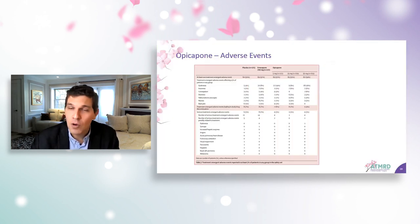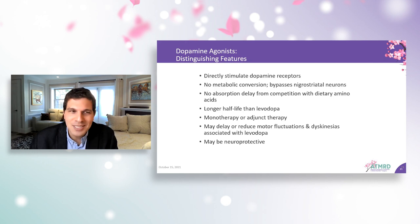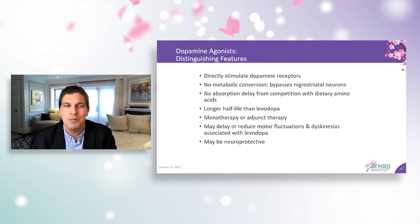We discussed the opicapone adverse events, and this is just another way of taking a look at them. So, dopamine agonists and distinguishing features. Remember, dopamine agonists carry their own clinical significance, but what we're showing you here is that dopamine agonists act like dopamine imposters, right? So it's almost like they directly stimulate the dopamine receptors.